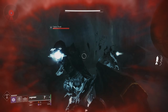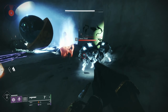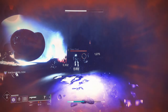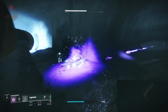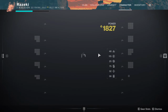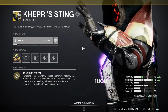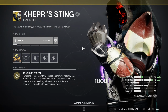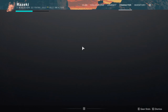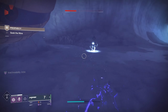So now we have Assassin's Cowl for invis on punching, Omnioculus for enhanced melee refunds, and an aspect, Stylish Executioner, which just gives us True Sight anytime we defeat a void debuffed enemy. There's some power creep in here, of course, but what really ruins Kepri's Sting is the severe lack of emergent gameplay. Our gameplay loop is punch to go invis and see through walls. Wait for long cooldowns. That's a big yikes.